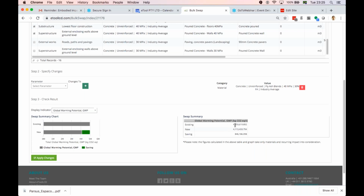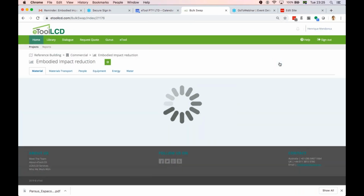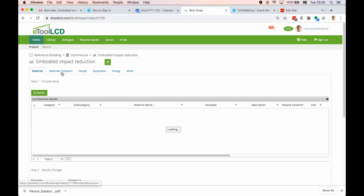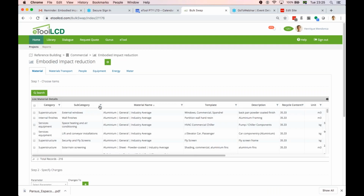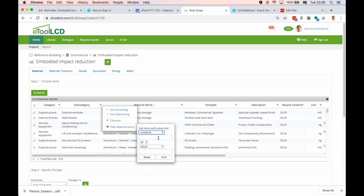So we had originally 5,000 tons here, and then we dropped it to 4,100 tons. So there's 846 tons of carbon savings here just with this change in material. We can also use the same functionality to change recycled content of steel. So just go and find the right material again, same process.